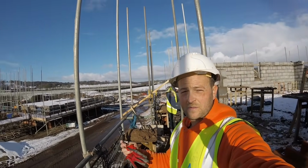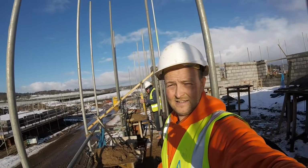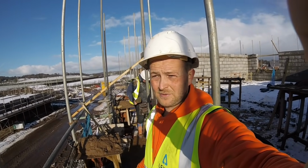This morning we didn't start laying till about, what time did we lay from, Sean? About half past ten. About half past ten we started laying. The sun's on us now, it's nice and warm. I think it's probably about 3 degrees.